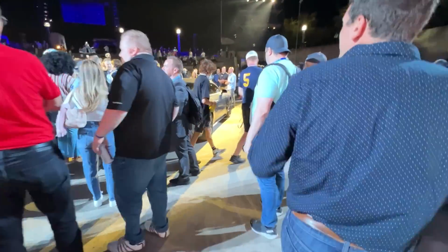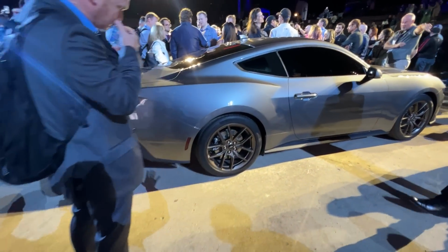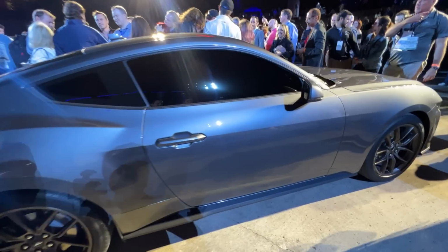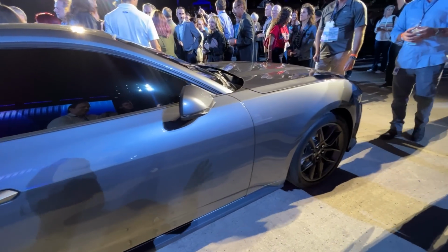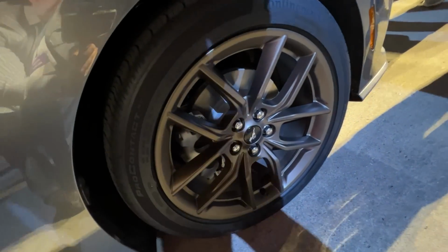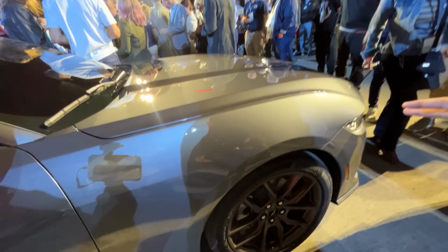And here we have the EcoBoost Mustang. So at the base end of the spectrum, Ford is still retaining the 2.3-liter turbocharged 4-cylinder model. Now, this one's got a couple of changes, such as the bronze accents for the wheels. It's a little hard to tell in this lighting, but it's got these new bronze accents as part of a package, which look pretty good.